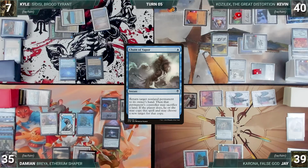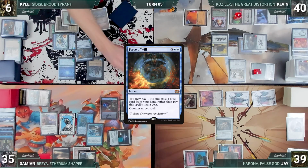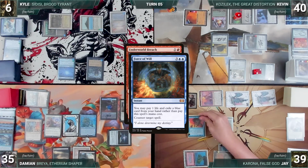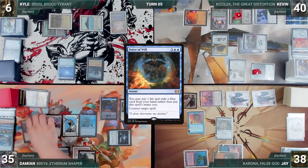Damien draws and casts Chain of Vapor, targeting his Thassa's Oracle and paying for Rhystic. In response, Kyle casts a Force of Will, paying a life, exiling a blue card, countering Chain of Vapor. Next, Damien casts Underworld Breach. In response, Jay casts his own Force of Will, paying a life, exiling a blue card, targeting Underworld Breach. Rhystic triggers and Kyle draws, then Tithe triggers and Damien creates a treasure. Force of Will resolves, countering Underworld Breach.